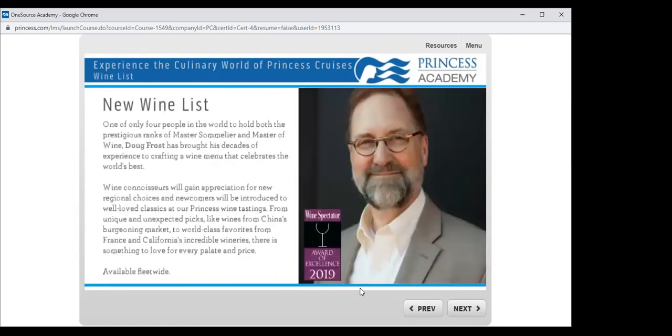And then the new wine list. One of only 4 people in the world to hold both the prestigious ranks of Master Sommelier and Master of Wine, Doug Frost has brought his decades of experience to crafting a wine menu that celebrates the world's best. Wine connoisseurs will gain appreciation for new regional choices. Newcomers will be introduced to well-loved classics at our Princess Wine Tastings, from unique and unexpected picks like wines from China's burgeoning market to world-class favorites from France and California's incredible wineries. There's something to love for every palate and price, and it's again available fleet-wide.